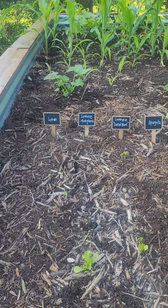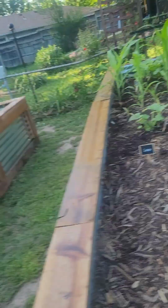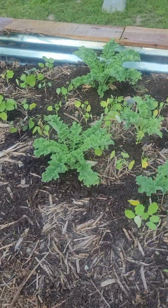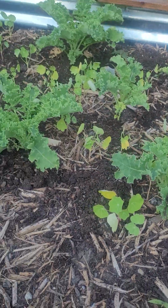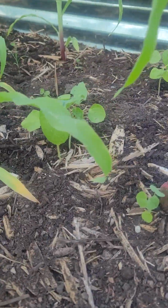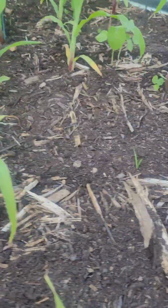And I have lettuce and microgreens and arugula coming up and everything like that. And there is some zucchini and some kale, and all these little guys are nasturtiums, which I'm hoping to make my own capers with. I hear you can do that. There's okra over here, which I love. And there's some nasturtiums in there too.